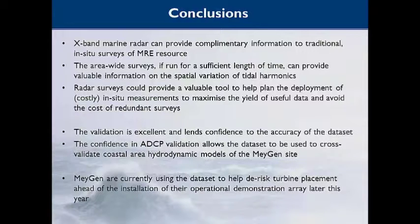The total cost of the project was minimal compared to an ADCP survey, for example. And we got three months of data because the generator packed in, but potentially this could be a survey that goes on almost indefinitely, as it has been going since 2011 up at EMEC. So there's a lot of value to this kind of survey. Excellent validation. Well, we're very pleased with it anyway, and it lends confidence not only to this data set but also to these kind of surveys we want into the future.